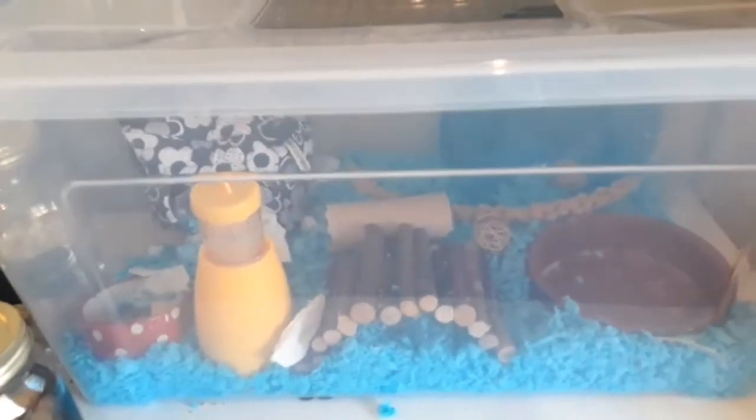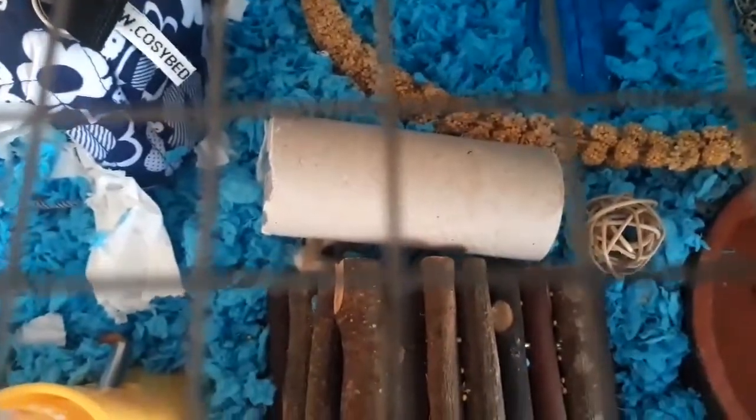Clips at the beginning of the video. But basically, she is in here at the moment. Actually, there she is. She's there. And I just put this little house in there. She originally had another house in there, but I thought I'd have a little bit of a change.